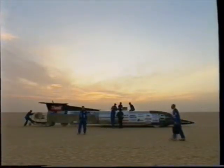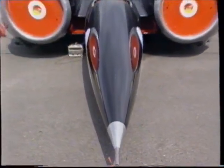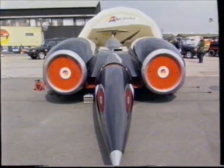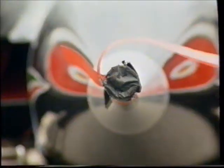Thrust made just one more run in Jordan that year before bad weather forced them to abandon their plans. April 1997. Thrust stood resplendent in her new black livery. Richard Noble hoped her fortunes would change to complement her new look.